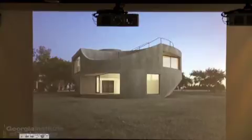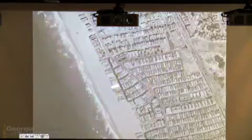But we like this image as well because it shows, I think, our interest in the atmosphere that surrounds each building. So at night, the house has a very different sense of porosity and lightness than perhaps during the day. So there's always an interest in a transformative quality to the buildings.